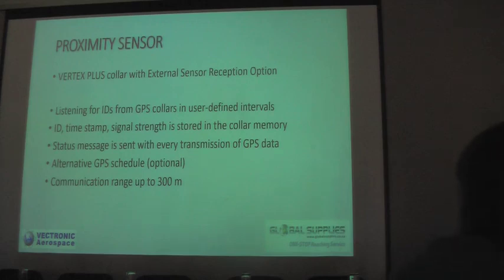And what will happen is, if two of these collars come within that detection range, for example, we can have the collars programmed to change the sampling frequency, which will just give you a lot finer scale data in terms of that specific interaction between the two animals of interest.